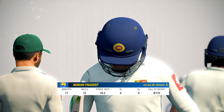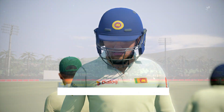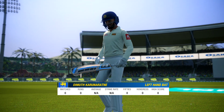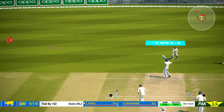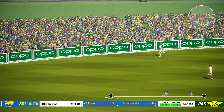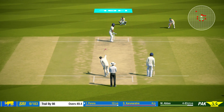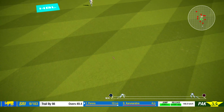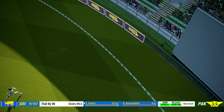Some great fielding has created a chance out of nowhere. The left-handed batsman is coming in at... Catch it! That's not the length to bowl to this batsman, or any batsman. Good effort, four runs.